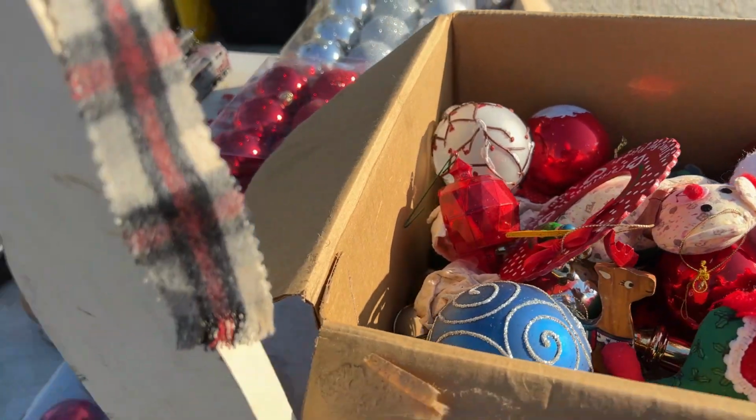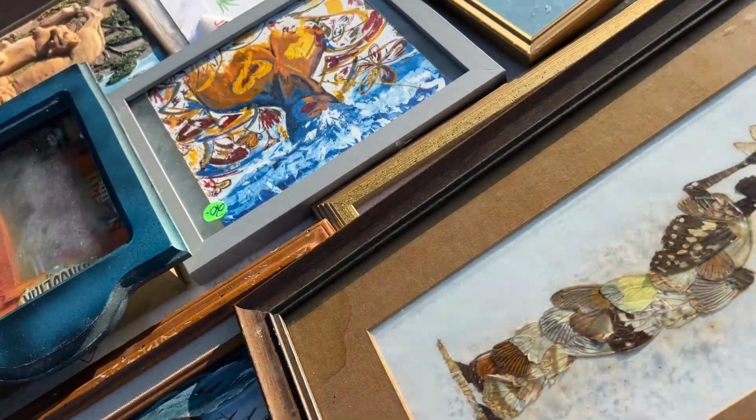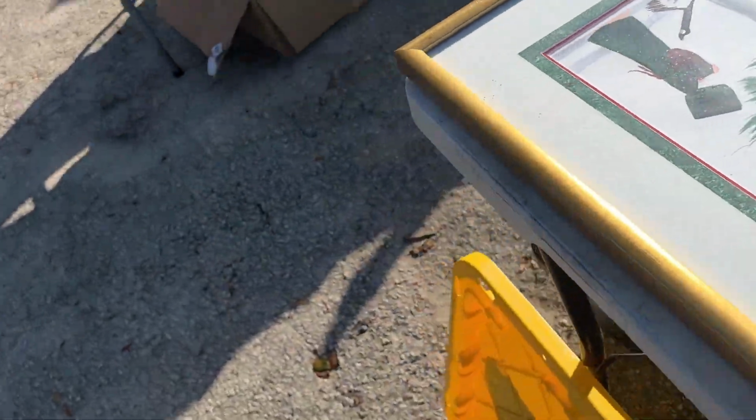That's cute. Oh, look at all the prints. Wow. She has quite a few. She has a lot. Yep.